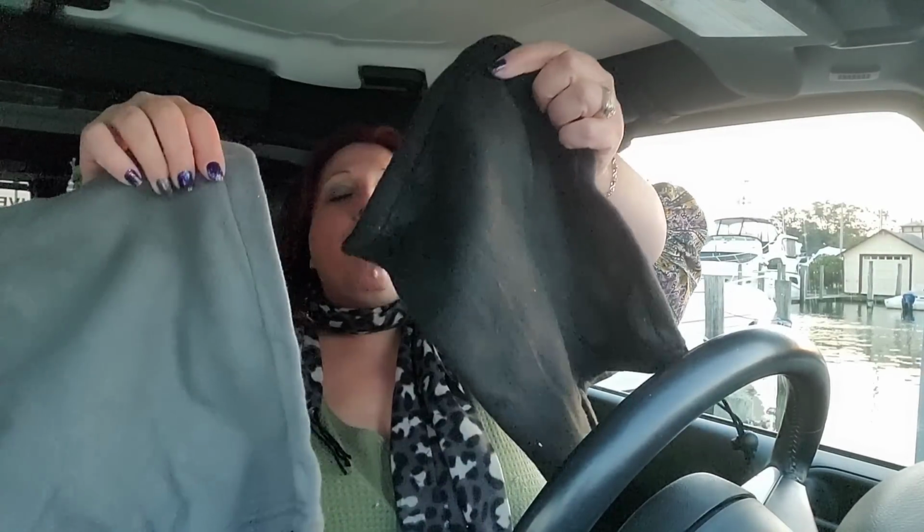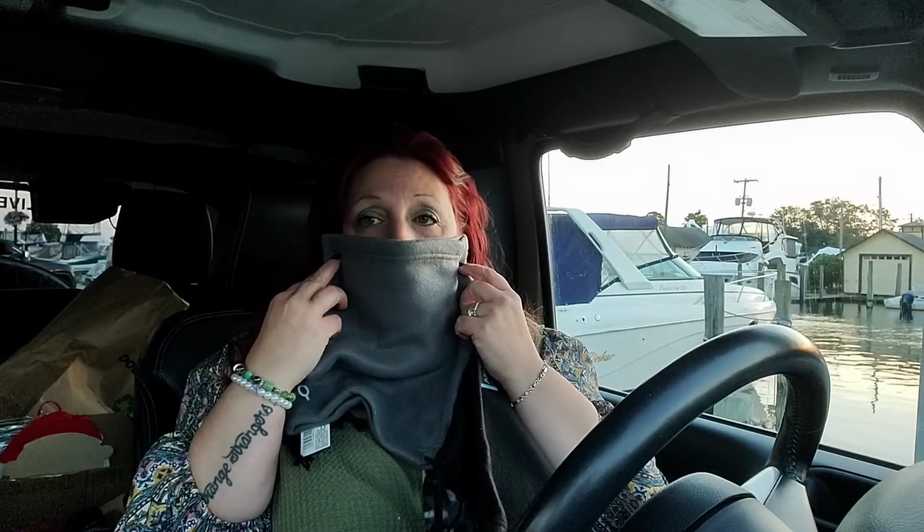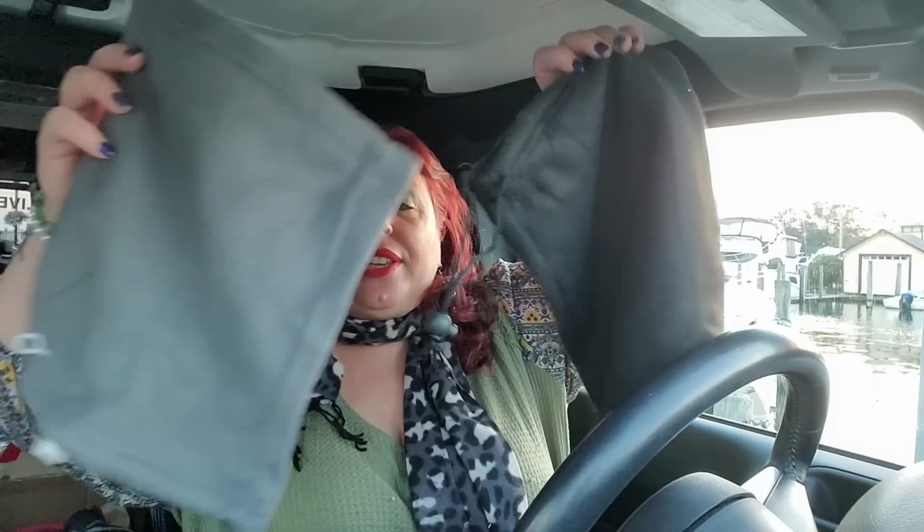And then I picked up these neck warmers. What are they calling it? Fleece neck warmer. You pull it on over your head and you could wear it as a turtleneck. You could pull it up over your face and wear it as a mask. You could wear it as a head wrap. You could do a million things with it, but they're actually very cool.